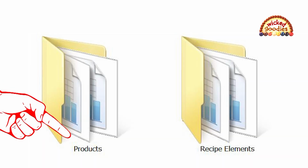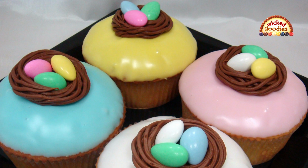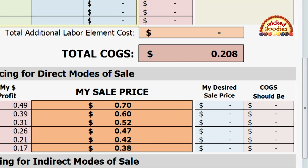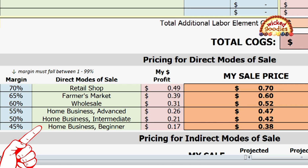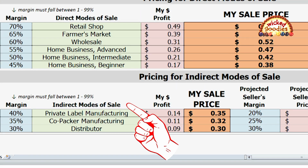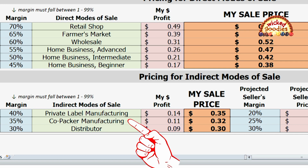Second, we have the product calculator. This tackles the finished items in your product line, like finished cupcakes or decorated cakes or a container of brownies. This calculator automatically generates your cost of goods and recommends a whole array of pricing options based on the most common modes of sale for bakeries. Direct modes of sale are for instances when the product is sold by you directly to the consumer. Indirect modes of sale involve a third party, like a distributor or co-packer, which is a facility not owned or operated by you that manufactures the product for you.